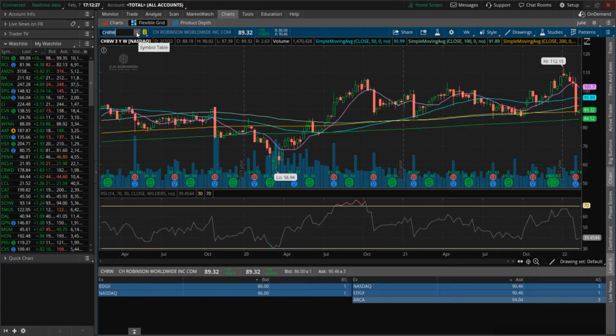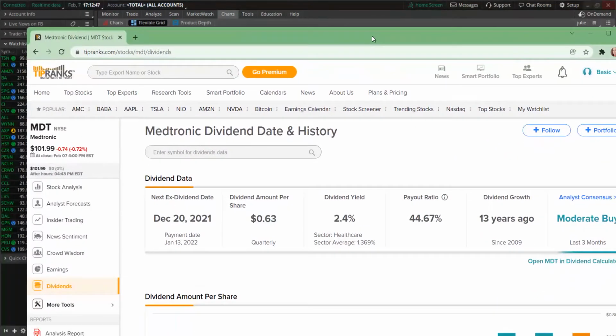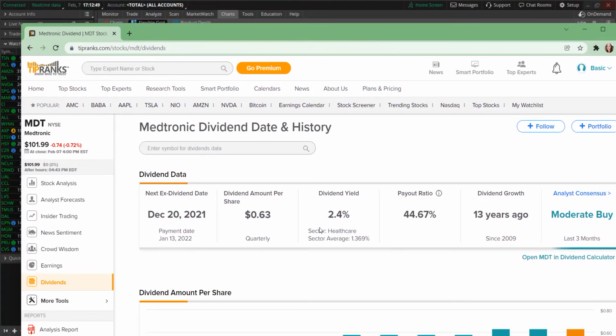And looking at the chart, let me actually just pull that up for you guys. We can see it's actually right now bouncing between the 200 and the 300-day moving average. So that's definitely a nice spot to take advantage of if you guys are looking for a great company that pays dividend. And speaking of the dividends, it actually pays an annual dividend yield of 2.4%, and we can see that it has a 13-year history growth and a moderate buy rating.